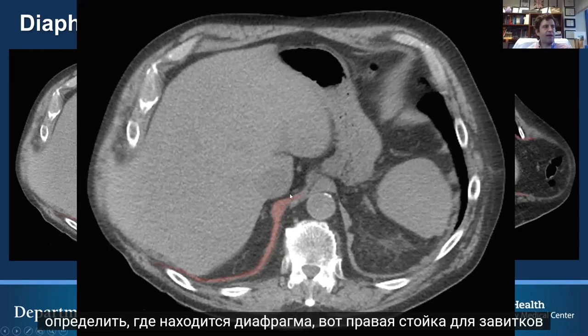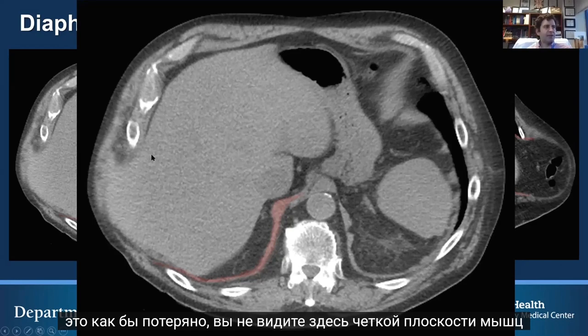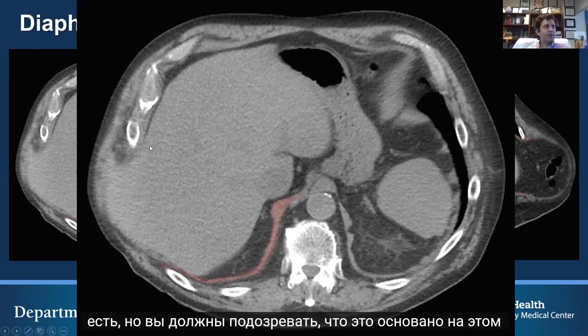And so identifying where is the diaphragm, here's the right crural pillar, here's the right dome of the diaphragm, here's the insertion of the diaphragm. It's kind of lost. You don't see a clear muscle plane here. And again, this is not obvious. You can't say 100% there is, but you have to be suspicious that there is based off of this CT scan.